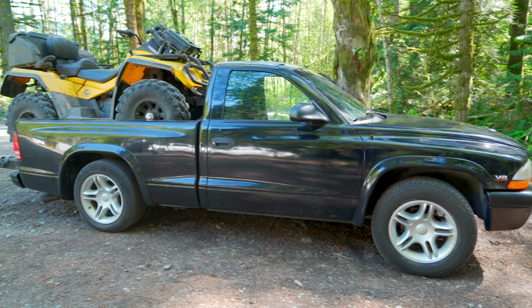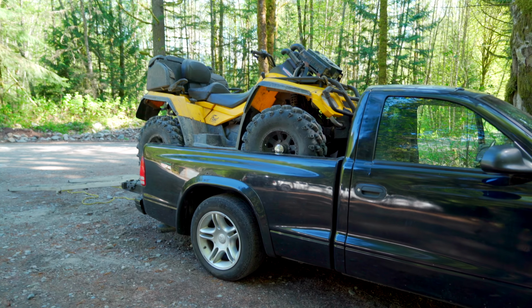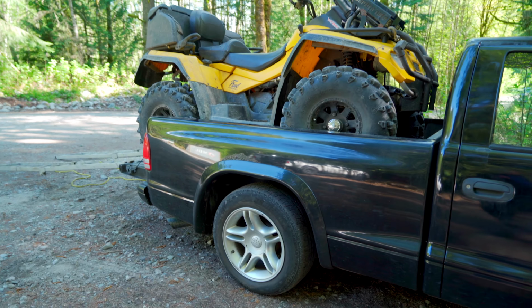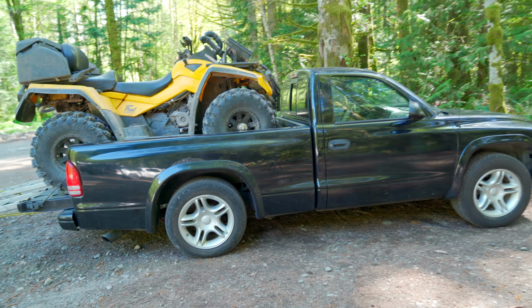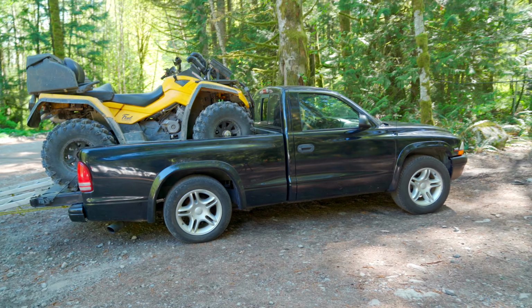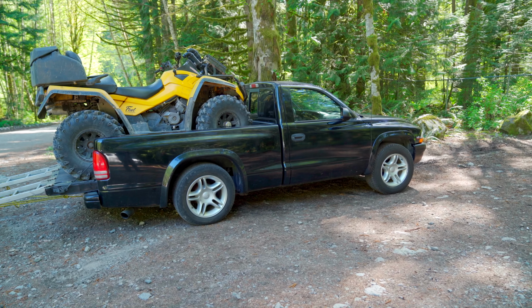And there we go, my little Dakota RT and my gigantic Can-Am Outlander Max. Surprisingly good combination. I'm shocked at how well this truck handles the weight. You know, it really, it's a street truck, but it does definitely have some truck credibility.